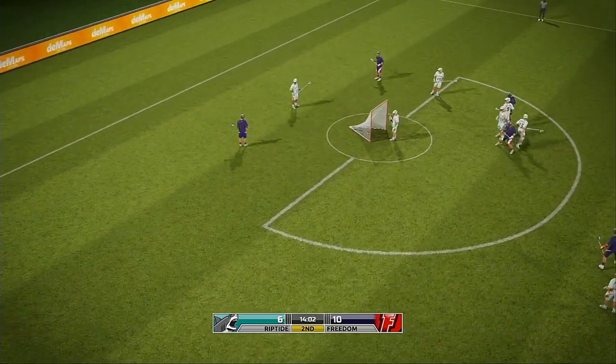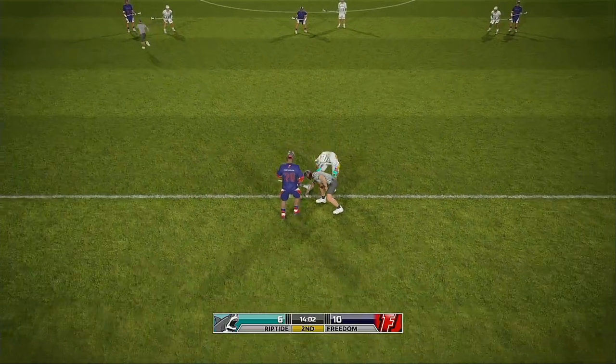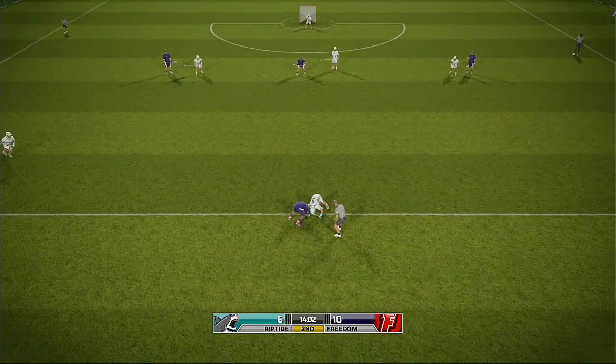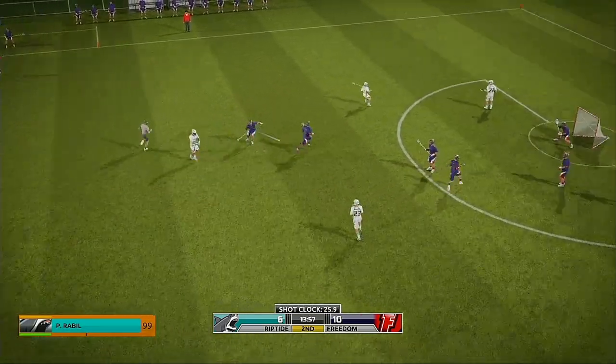Shoots. And three. Scores. Set and ready for the restart. It's 10-6 for the home team. Nice win on the faceoff. Five comes out on top.